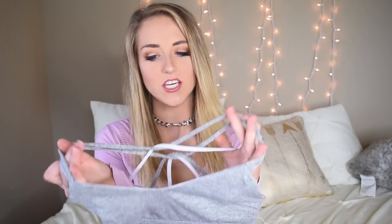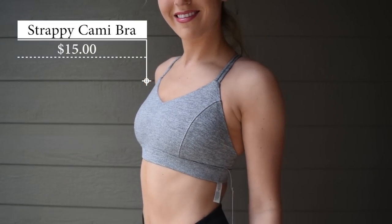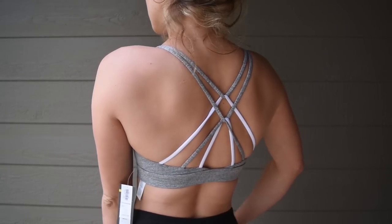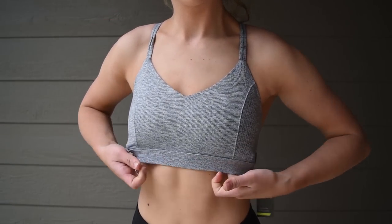Next, I got a light, a medium, and a high support bra. The light support bra that I got is the Go Dry Strappy Cami. This is in gray melange, and it also comes in navy blue. And this was only $14.94. It's semi-fitted. It has the super cute crisscross back detailing and a v-neck. It has no padding whatsoever. I would honestly say this is more of a bralette than a bra. That's how light support and low impact it is. But it is super cute and a super good price.